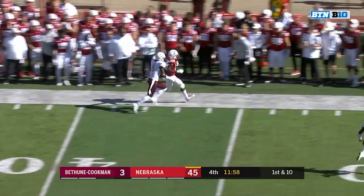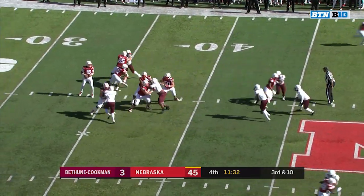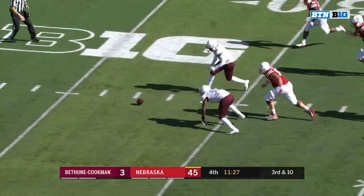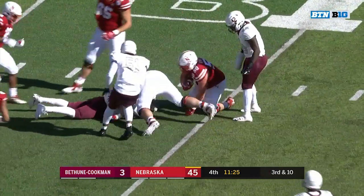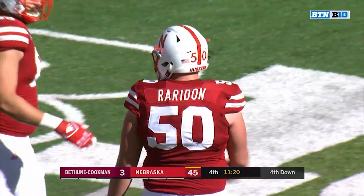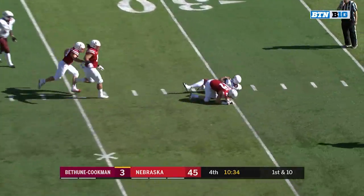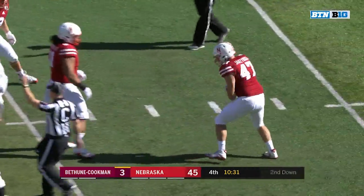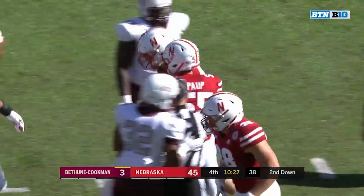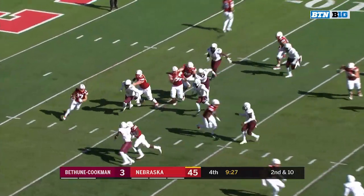And they swing it out wide. And the pocket collapsing. The ball is loose. Vetro let it pop loose. And it's John Raridan who recovered. We got a change at quarterback. Jabari Dunn, number 9. First play of the game gets taken down. Matt Jarzynska getting some playing time and making the big play.